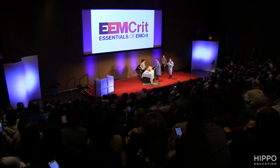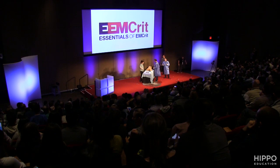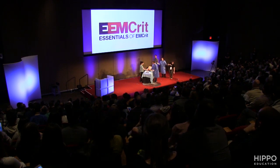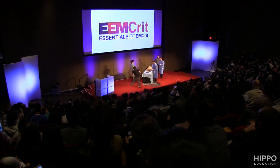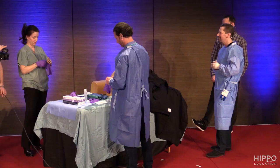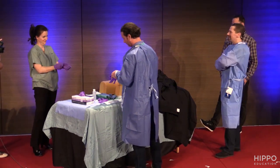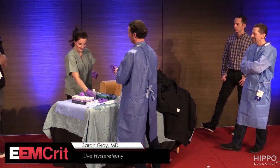This is the best model I've ever seen for crash C-section. These are the folks from Operative Experience. They were kind enough to make this happen. We're not going in depth in the scenario. It's a 32-week pregnant woman who, right as she pulled up on the ramp, went into cardiac arrest. And we're here for anything you need. We'll leave it to you. Sara, take it away. You can run the arrest at the top, Scott.